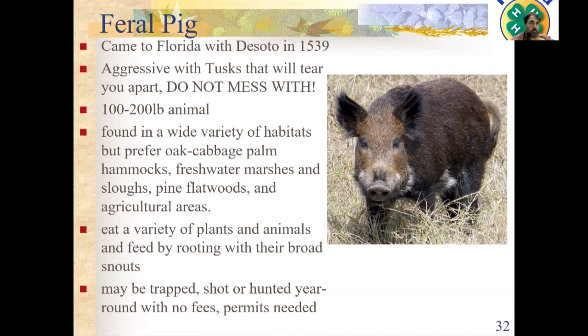I know a number of people that carry guns and will shoot this guy point blank if they come after him. And they can still do a number of damage before they die. They're a 100 to 200 pound animal found in a variety of habitats. You can see right here that it likes oak, cabbage palm, hammocks, freshwater marshes, sloughs. I have seen them at Fort Braden trails.